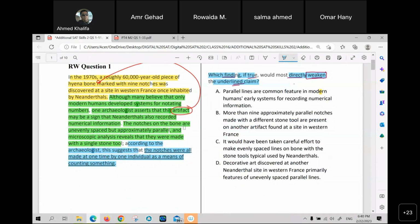Remember, not only this, but we need to bear in mind what we have read here and what we have read here. I'm going to go through the answer choices. What do you think if I went for D for the sake of time? What do you think of this one?